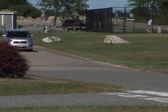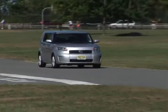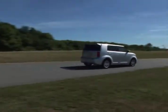The second generation of this boxy crossover has grown in dimensions, but still has the edgy styling and ability to be tricked out that has brought the XB its enthusiastic cult following.